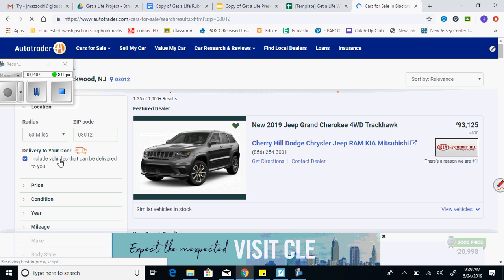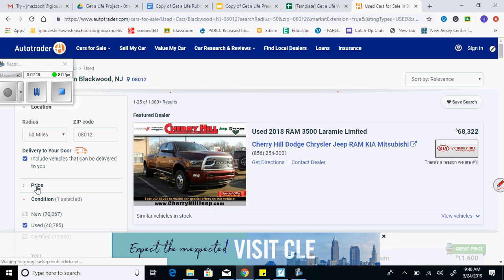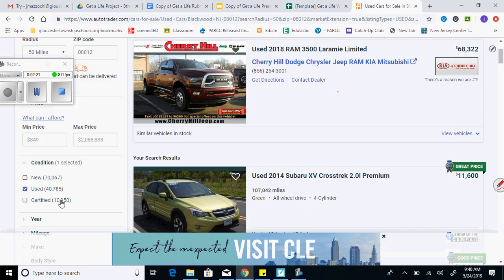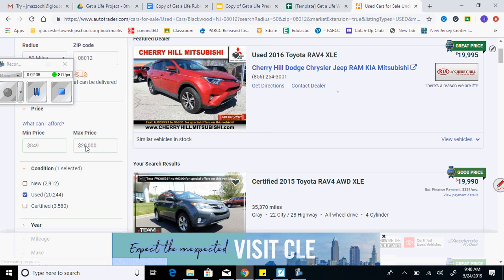And right now it is not set up to look at just used cars. So you need to go over to the left-hand side, and for condition, you're going to click on the used tab. And then let's go up to the price tab. So minimum price, what can I afford? The minimum's fine, you can keep it at $849. But let's be realistic about what we can afford. And let's have a max price of about $20,000 for your first car. So you can type in $20,000.